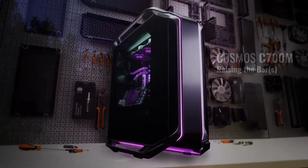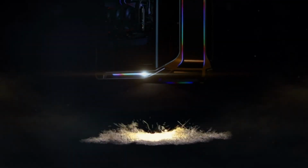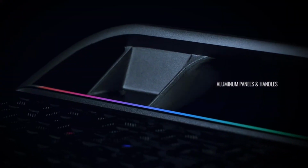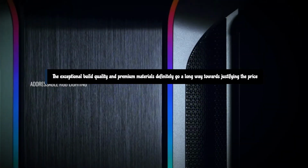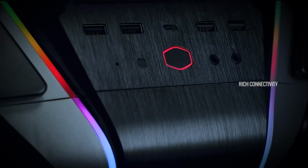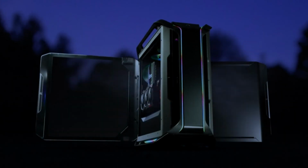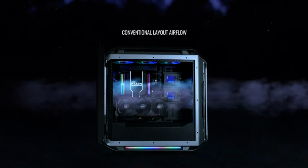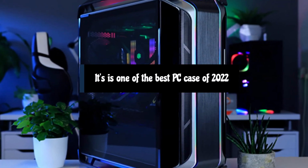Built-in cable routing, cable management clips, and a modular cable cover system also make it easy to create a very clean system. Despite the price, the exceptional build quality and premium materials definitely go a long way towards justifying the price. So it is one of the best PC cases of 2022.